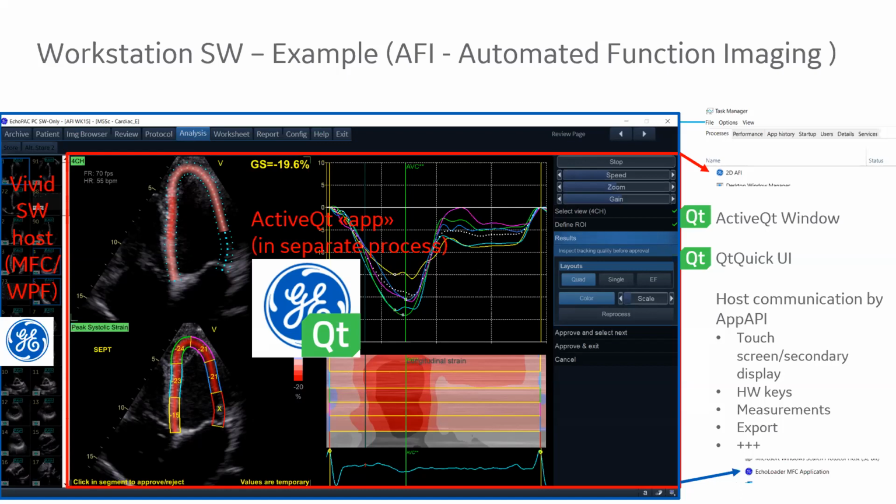You can see another small snippet from the task manager here by App API. And by this, it can get access to things such as screen information, any touch screen information if you're on the scanner, hardware keys, ability to read and write measurements into our worksheets and make them eligible for export, other export options, and so on. So the result is that this AFI looks fully integrated, and the customer is not aware that he's actually using a small app that is not in a way the standard code base.